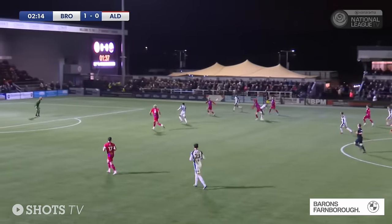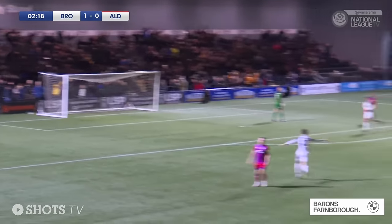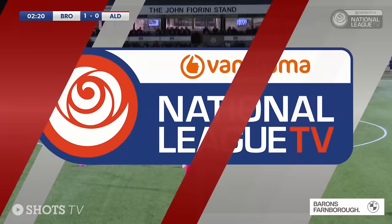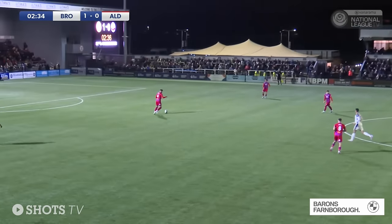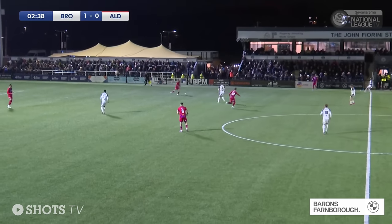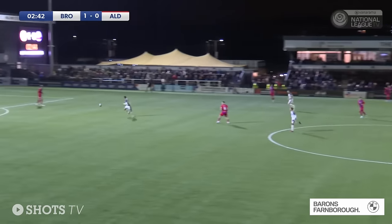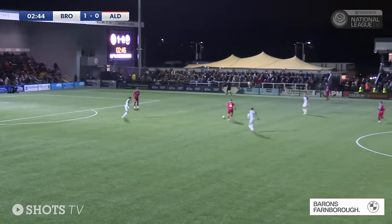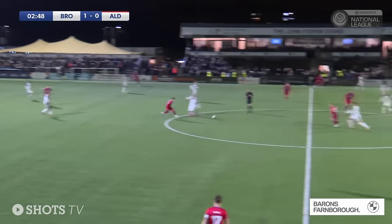You know, like I said, that's what Louis can do. Literally, no touch, no look. He just lifted it over the keeper, who was caught in no man's land. I've now got it all to do, and I'm going to have to pull out a stat I'd prepared earlier, and I didn't really want to. But Bromley have scored the first goal in 65% of their games this season, and their average points picked up when scoring first are 2.65 a game.